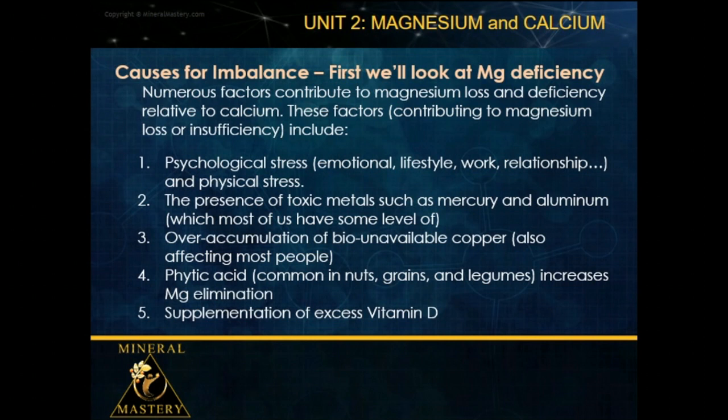The supplementation of excess vitamin D. Despite this fad currently that we're in for everyone to take vitamin D, all this excess vitamin D is lowering our potassium, which then increases the sodium to potassium stress ratio, which we'll look at in unit number 4. And as we already know, stress depletes magnesium. And on a side note, as I mentioned a few minutes ago, if you are deemed to be vitamin D deficient, it's likely a result of excess calcium and insufficient magnesium in your body. And taking more vitamin D only makes that situation worse.